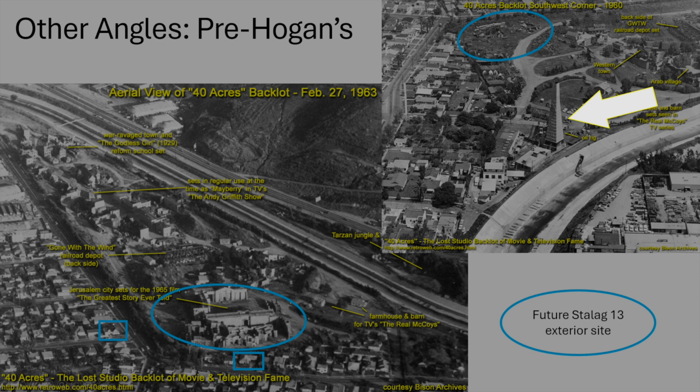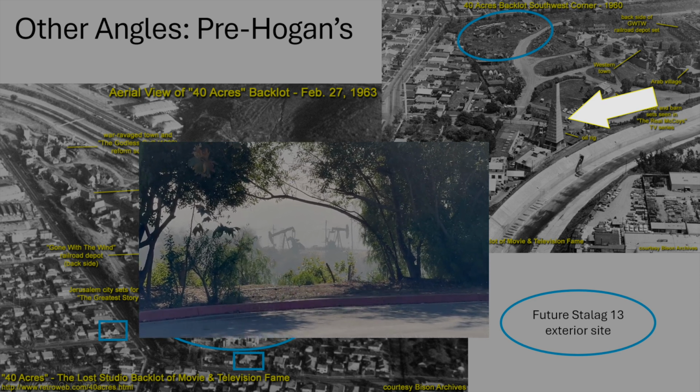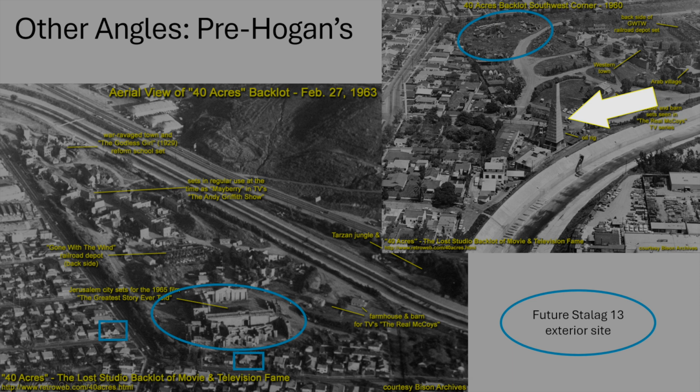This is an oil rig. For those who don't know, the LA area was an early oil boom region, with many small wells still operating today. This one didn't survive, but it operated there for several years. This was not part of a studio set. It was the real deal.